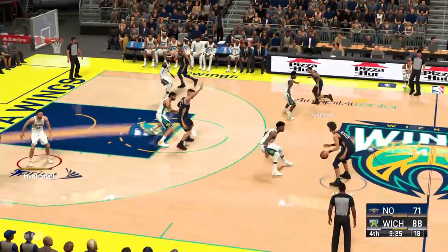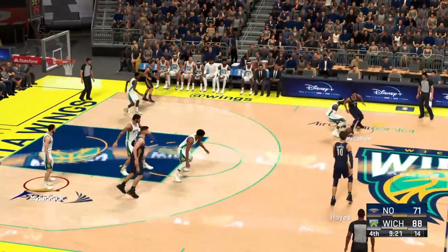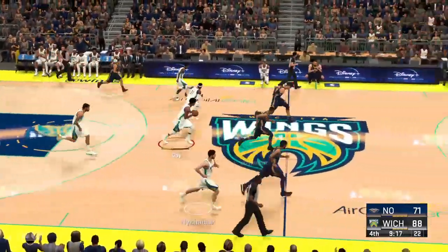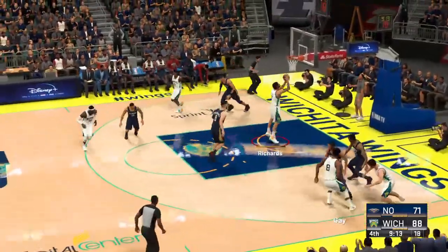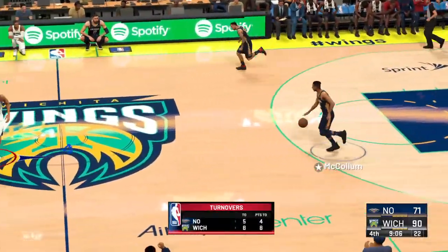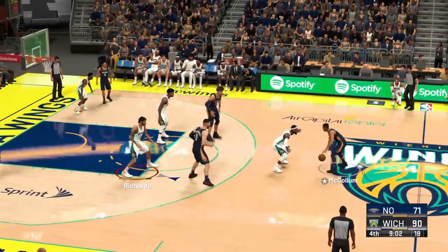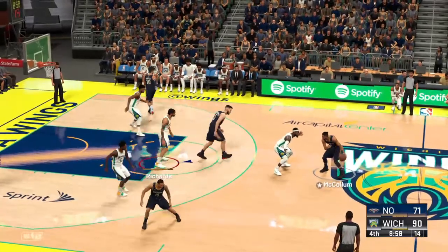Pass to Hayes. And here's McCollum. Oh, it's stolen by Gay. To the paint. Here's Richards. And a powerful one-handed slam. And that's what happens when you don't take care of the ball. Hey, that makes the turnover hurt even more. Yeah, going defense to offense in an instant. Every team now calibrated to do that.